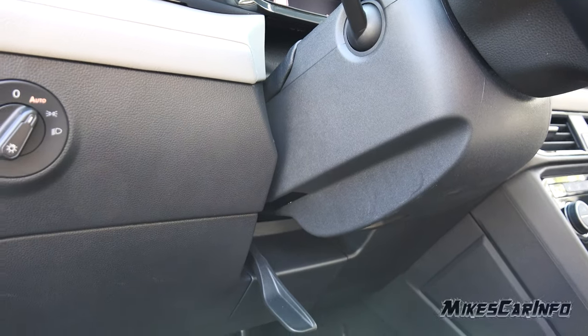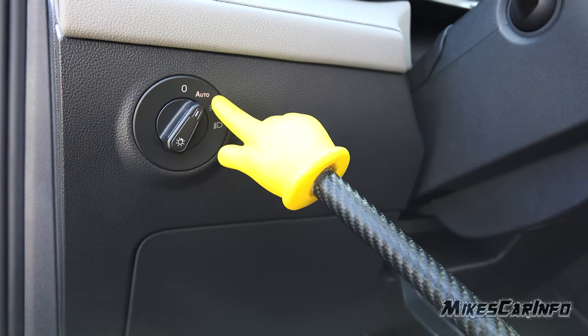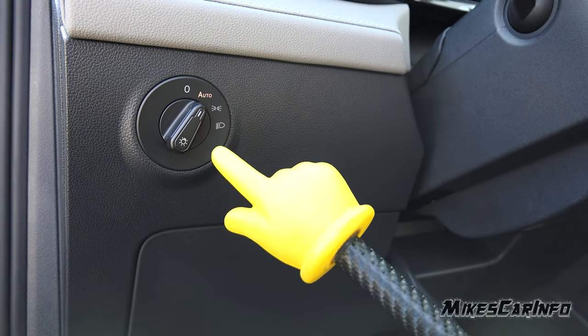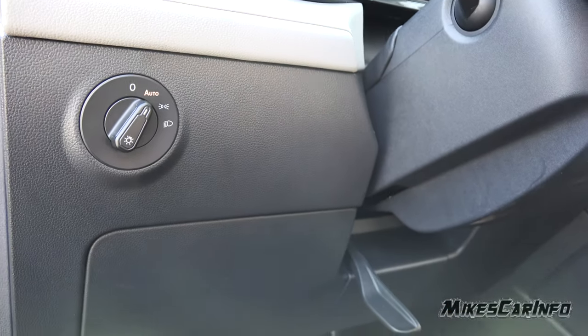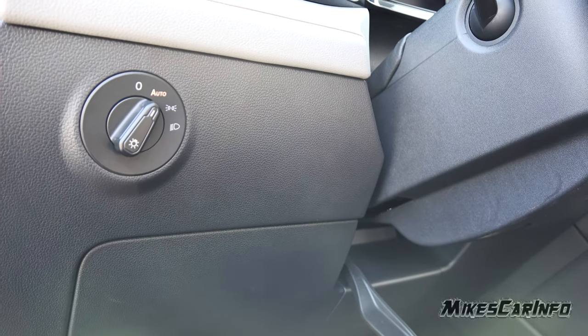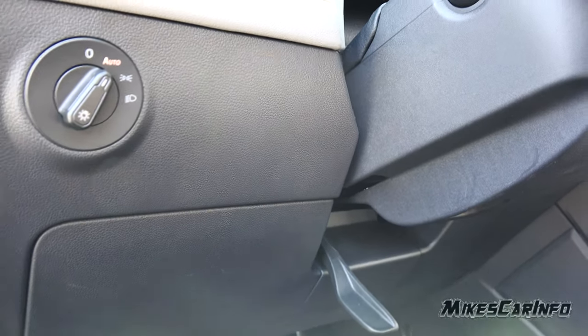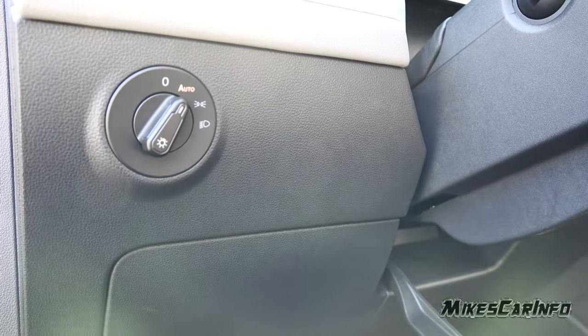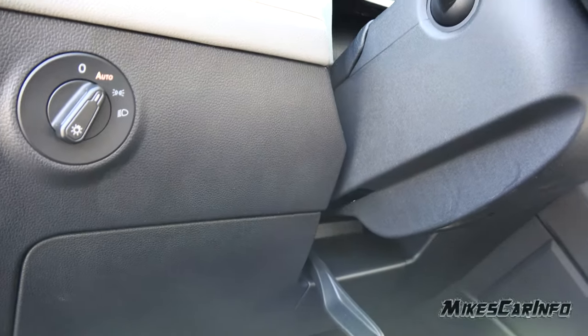To the left of the steering column is the headlight switch. So you have off, automatic, parking light, and headlights. Headlights on, manually turn them on. And there's some issues with the interior lights. I'll show you that in the night video. There's some pluses and minuses, and the pluses are purely cosmetic and the minuses are purely functional, so it's weird.